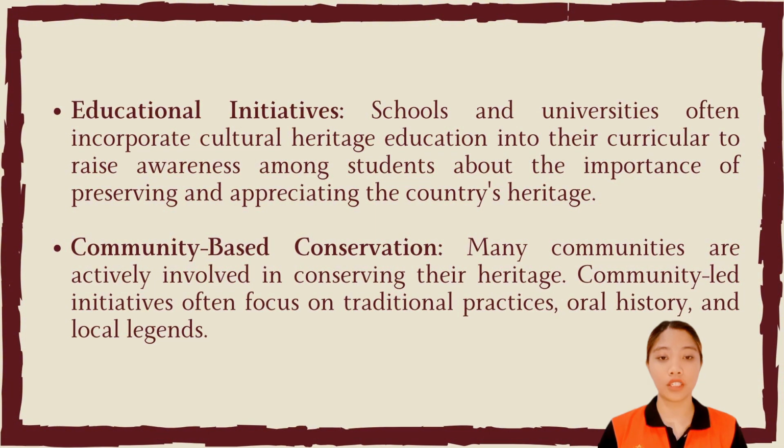Educational initiatives. Schools and universities often incorporate cultural heritage education into their curricula to raise awareness among students about the importance of preserving and appreciating the country's heritage.